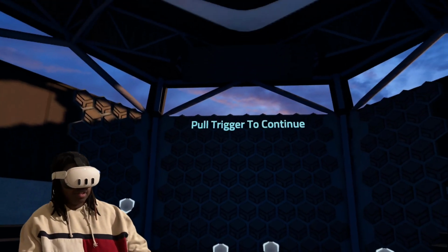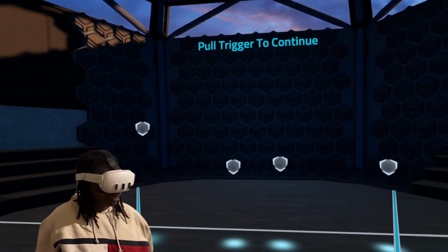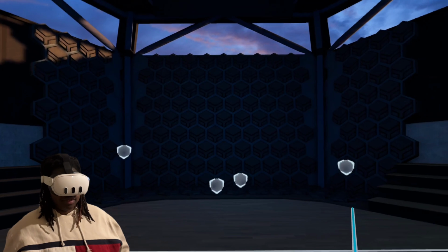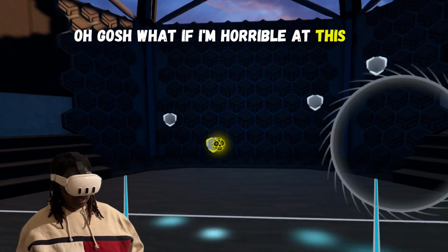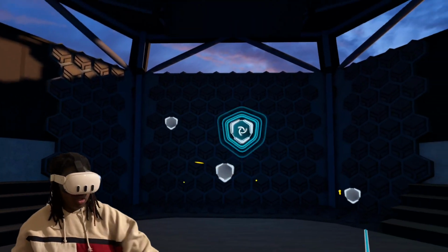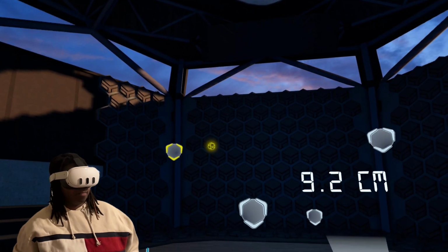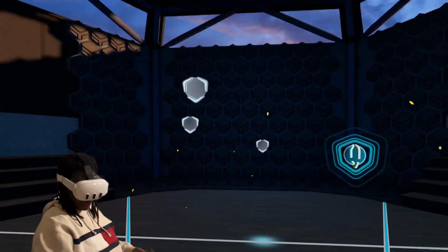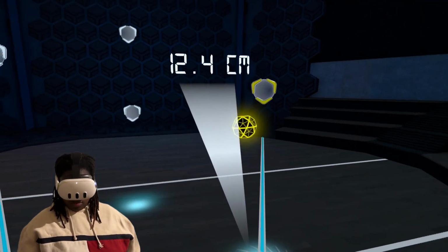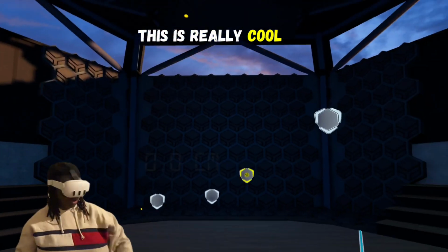These are launchers and they will throw balls at you. Block them. Okay. Oh gosh, what if I'm horrible at this? This measures your hand-eye coordination. Oh, this is so cool. For each ball, try to get as close to perfect, shown here with the circle. Over time, you will improve your coordination. Cool.